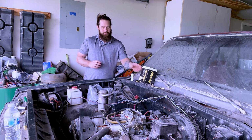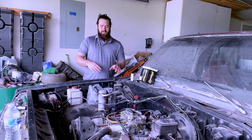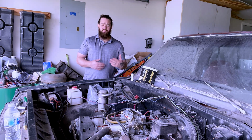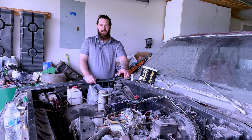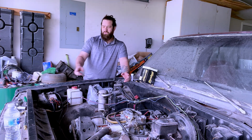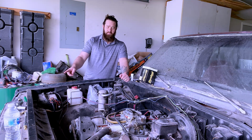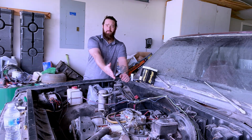So that's what I'll be trying to do today, and hopefully this figures it out, because other than doing this, I have the coil to change out. But other than that, I really don't know what else to do. I know it's getting fuel because I can smell fuel on the spark plug, and all the rest of my cylinders are getting fuel, and it's carbureted.